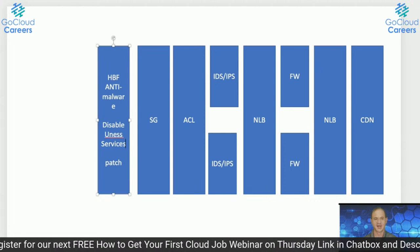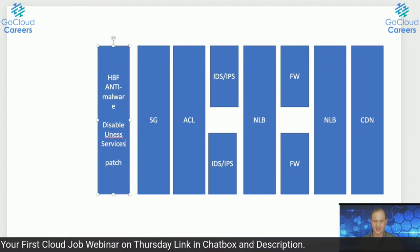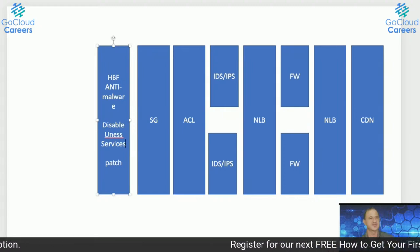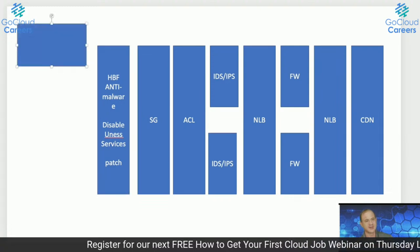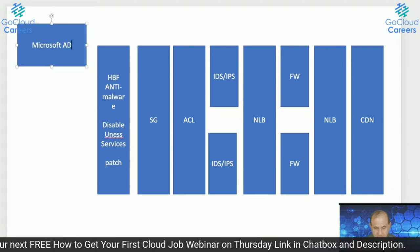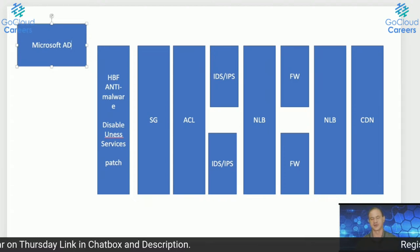Now, next, somebody knocks on the door and I don't know who they are, so I don't let them in. What's that called? Authentication, authorization, and accounting, otherwise known as identity and access management. What do most enterprises use for identity and access management? They use Microsoft Active Directory. All of them. So whether you're using an AD connector or Azure AD, you're probably going to use that everywhere.